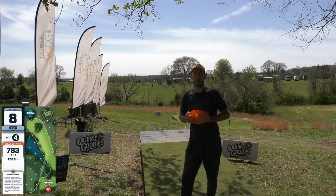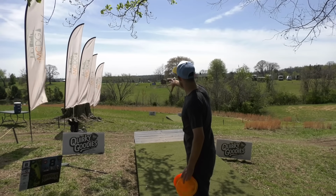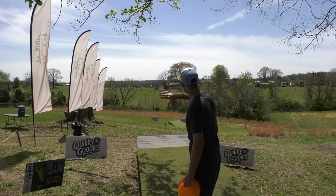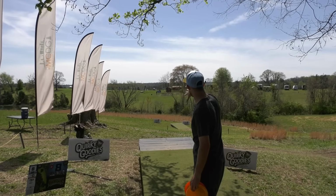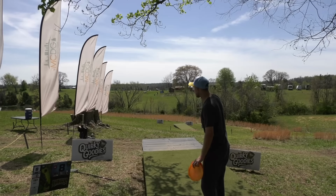All right, hole 8, we got a par 4, 783 feet. We got a lot of variables on this hole. You can see one of our Finnish friends. He is right next to the out of bounds on the right-hand side. So that is pushing the line on the right-hand side. The tough part is you got a big old tree on the left-hand side, so it wants to push you towards the out of bounds.